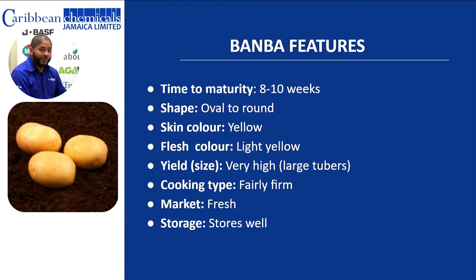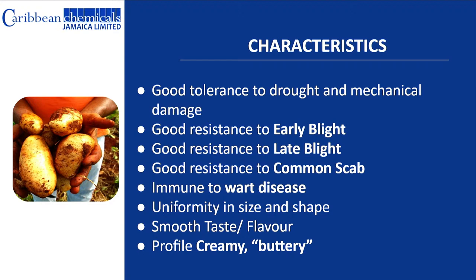It's an oval to round potato with a yellow skin color. The flesh is also light yellow, and it is a very high yielding potato with between 5 and 9 tubers per plant. It's a fairly firm cooking potato, so that means it won't mash out in the pot once you dice it up and boil it. It's suitable for the fresh market, and it stores extremely well. There are also other characteristics of this Banba.